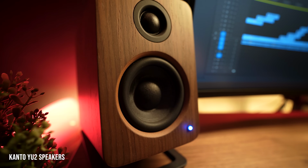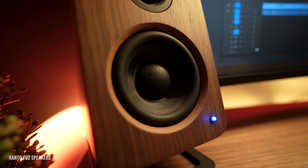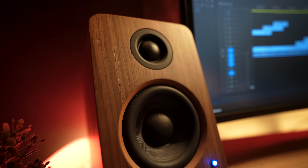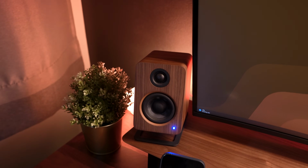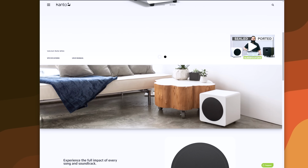Sitting beside the monitor are a pair of Kanto U2 speakers in the walnut finish. Because of the 3/4 inch silk tweeters, the mids and highs are warm and clear, and though it does lack a bit on the low end, Kanto does sell its sub 6 and sub 8 subwoofer should you need that extra punch.